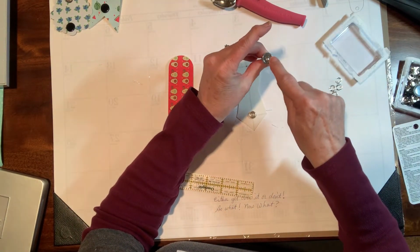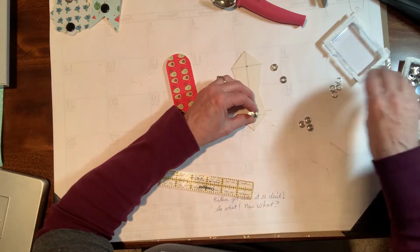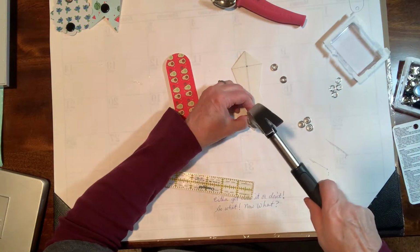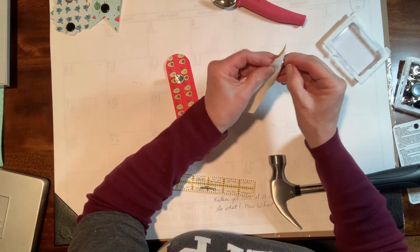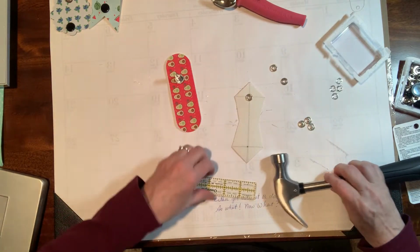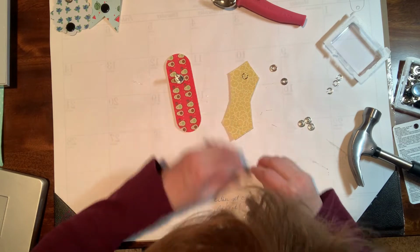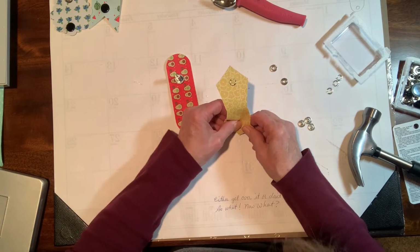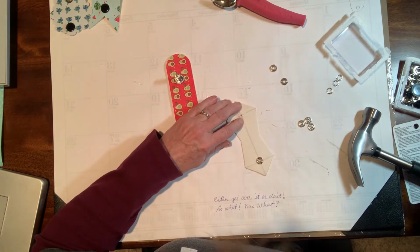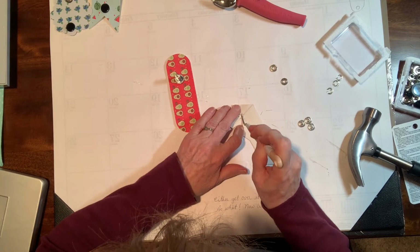There's a well that rests in. So that's going to turn over, and I'm going to hold that in place and give it a good hammer down. Oh, that went in super easy, and it's nice and tight. Okay, then I'm going to do the same thing where I'm going to center my prongs, get those pushed in, flip, grab my tool and just push that down.